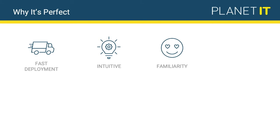So if people are already using it for chat, for video calls, etc., and there are so many people now since COVID who may not have used Teams. I mean, before I joined Planet IT a couple of years ago, I hadn't used Teams at all. Now I'd say 95% of my day is spent on Teams. So familiarity is certainly something that I think will tick a box for people.